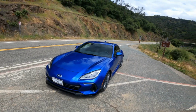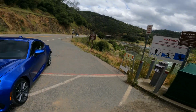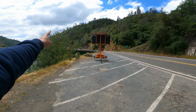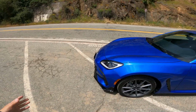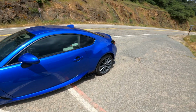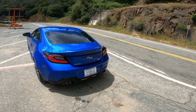So this is the only spot I was able to find in this general area. This is where I used to take the Subaru guys, the WRX and STI groups, out for our cruise. We would come down from the top of the mountain to this bridge and then head back up towards the mountain. This is also going to be my very first time mountain carving with this car, and I'll give you guys my honest feedback of everything I'm experiencing.